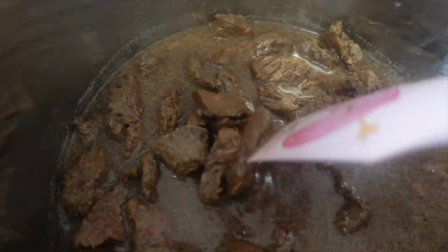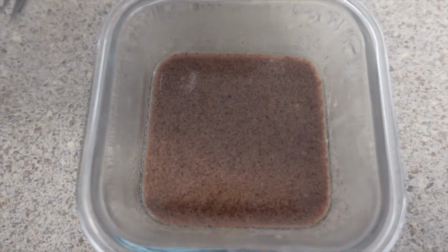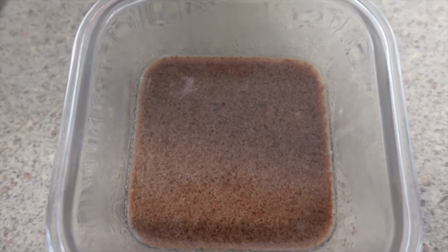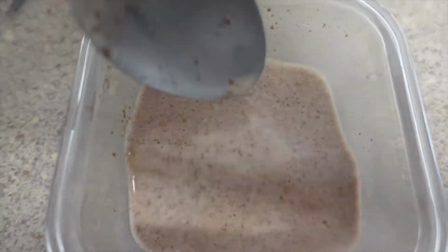So here is the beef halfway. And right now I'm going to be taking out some of the liquid and putting in some of the cornstarch. And I'm going to be giving that a mix. So after you give that a big, big mix, I'm going to be putting it back in my Instant Pot and then giving it a stir.